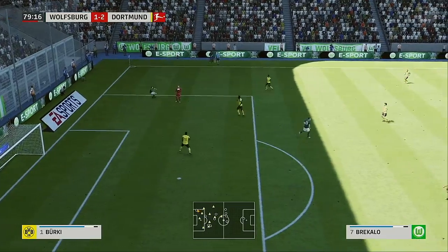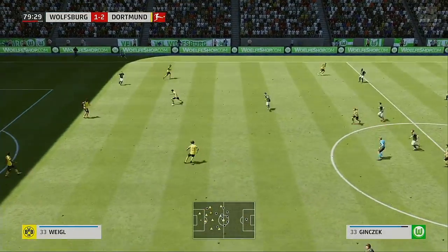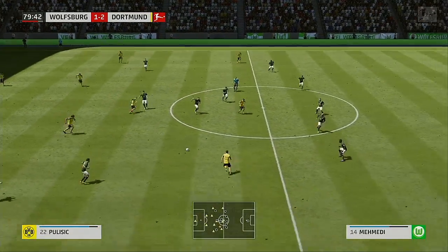Looking at Borussia Dortmund before the game, he fancied them to win. And having seen them play, I think those preconceptions were valid ones. And they're only a few minutes away from a deserved success here.